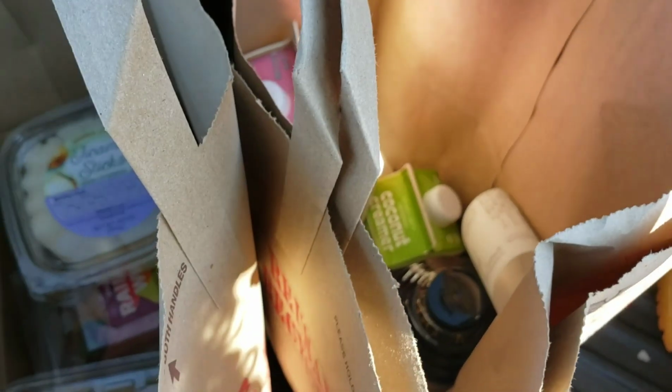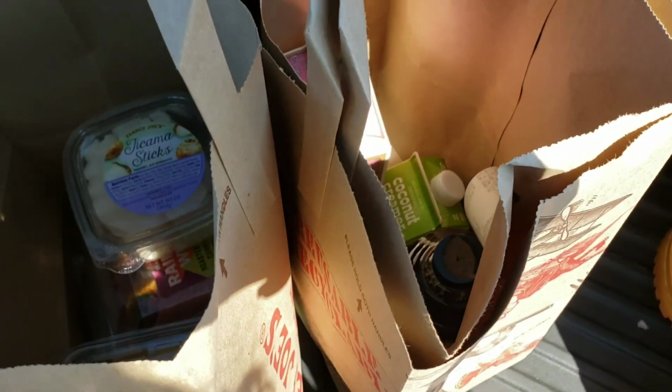Mostly fruit. I guess I have to go home because I gotta put this stuff in the fridge. So I'll see you in a little bit.